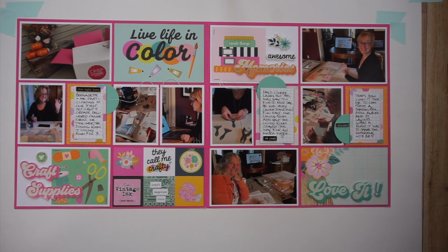These first 2 pages were a class by Jess Foster. It was one of the mini classes, and she is a pocket page expert. I don't do pocket pages, so what I did was adapt it and put it on top of cardstock so I can place it in my album. So that's that bright pink paper you see from behind there.